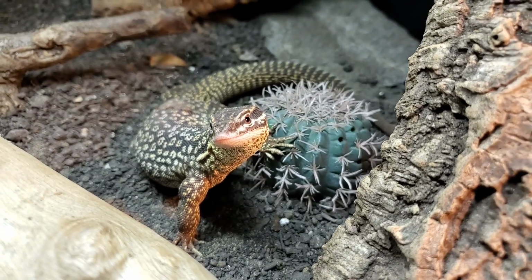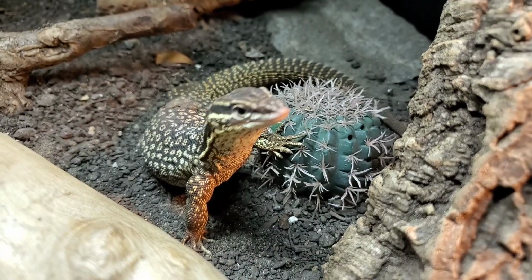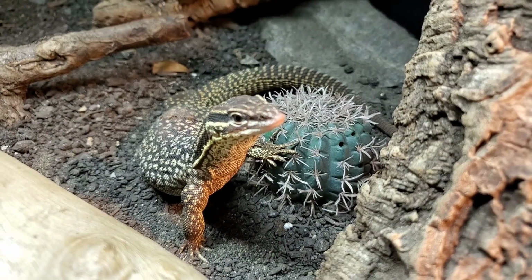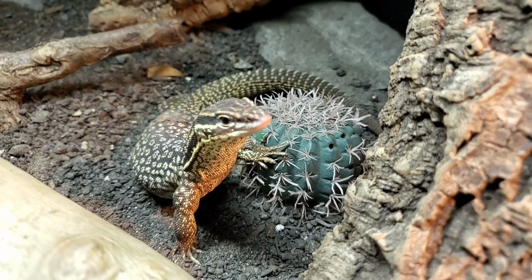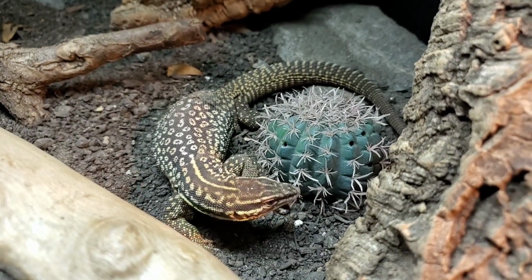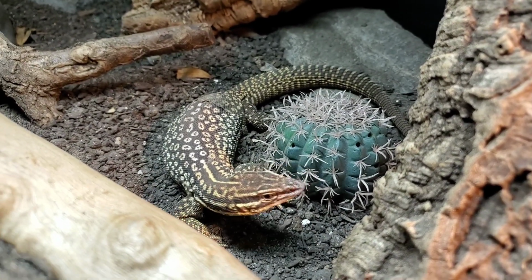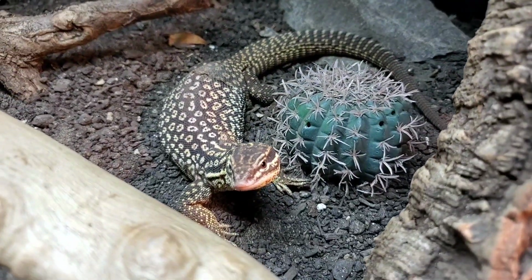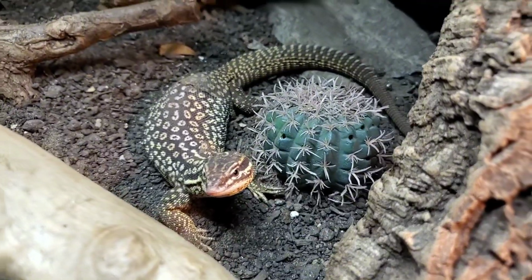And this doesn't necessarily mean that you need to overfeed them or feed them every day and make your Ackie Monitor all thick and pudgy and, oh, it looks so cute, but it's actually not in great health. It doesn't mean you need to make your Ackie Monitor overweight. You just need to make sure that if you look by the hips and everything, the animal's still nice and trim and has more of that athletic build.